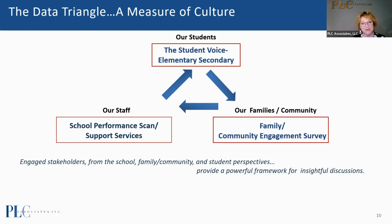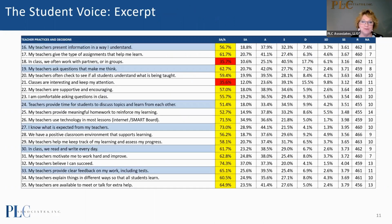Okay, so that's culture. And here are some excerpts. As you'll see, the model follows along with a color coding. Look at the data that we're able to glean. This is from the student voice. So teachers provide, number 24, time for students to discuss topics and learn from each other.